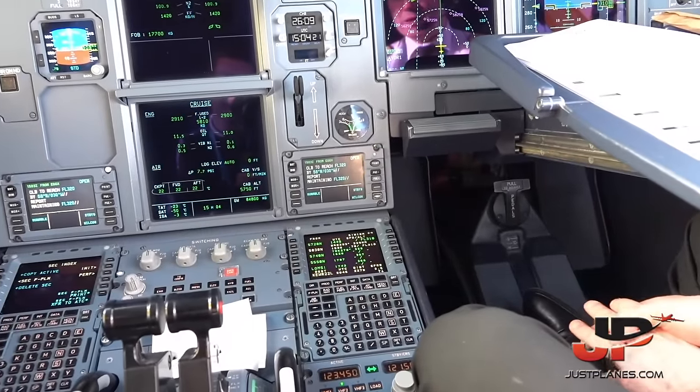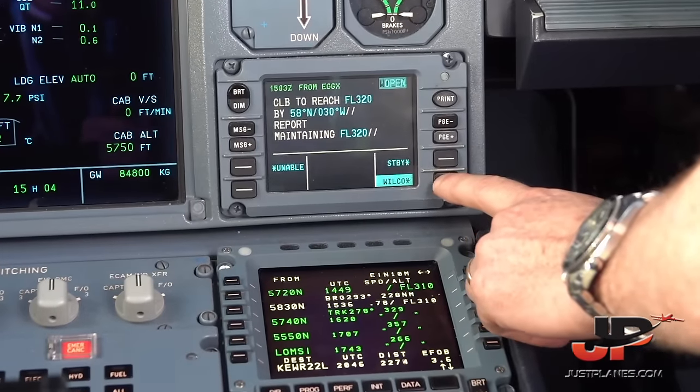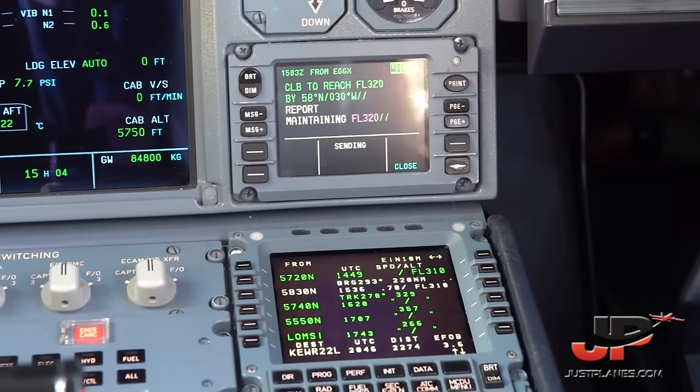There's a climb to reach flight level 320 by 58 north, 30 west. Report maintaining 320. Wilco? Wilco. Send? Send. Okay. Makes entire sense.